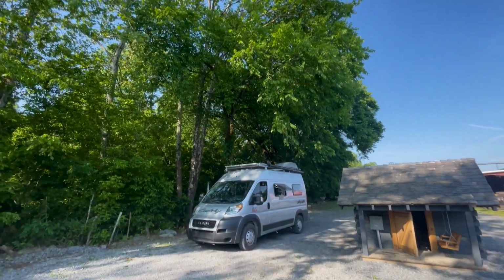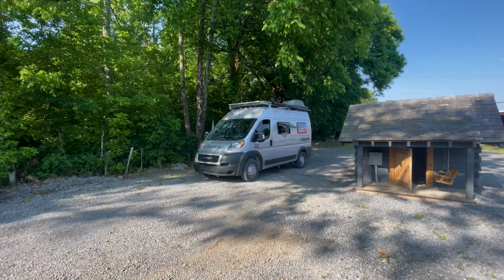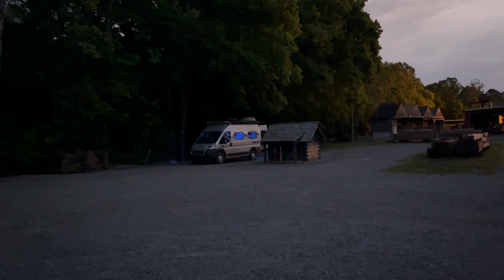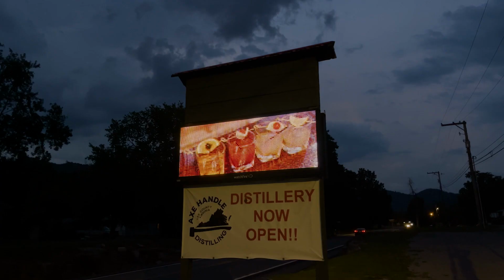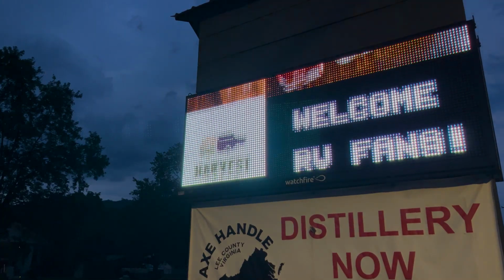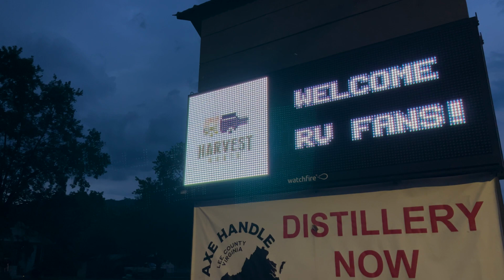But I bought a bottle and took it out to the van, which was boondocked in a really peaceful, awesome location, tucked up right against the trees right next to the distillery. Just beautiful. They even offer free 50 amp electric and water hookups, which is insane. We loved our visit to Axe Handle, and we're sure that you will too. Next time, we'll just make sure we're there on a Friday.